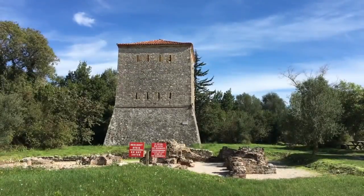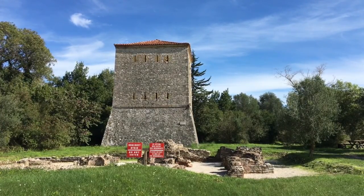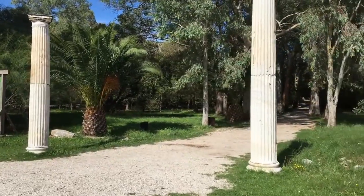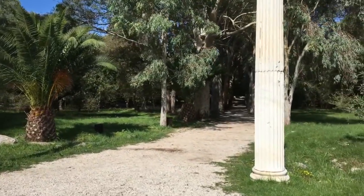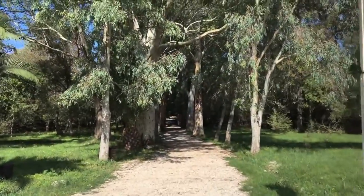So our tour today starts off with the Venetian Tower right next to the river. Starting our tour, you can see that we come right through these two marble columns leading down a trail that's lined with trees.